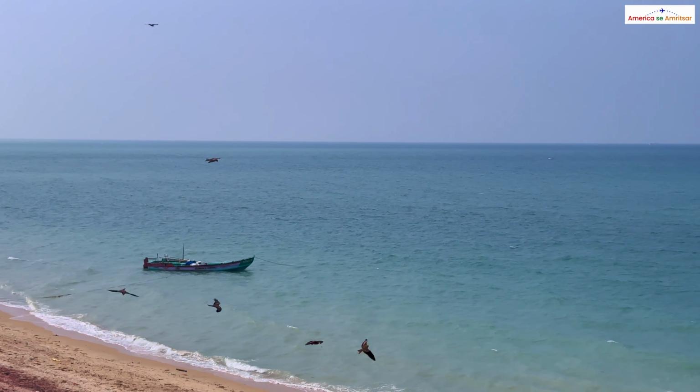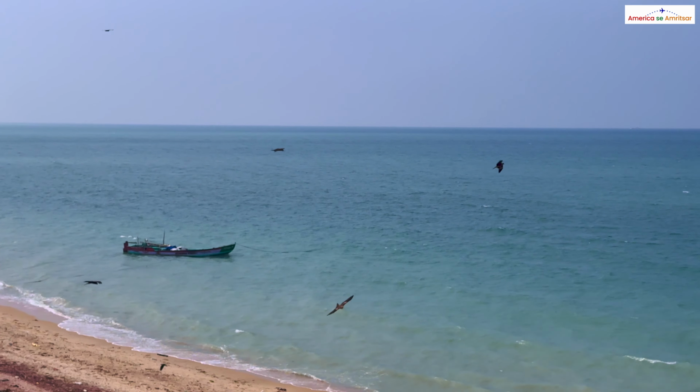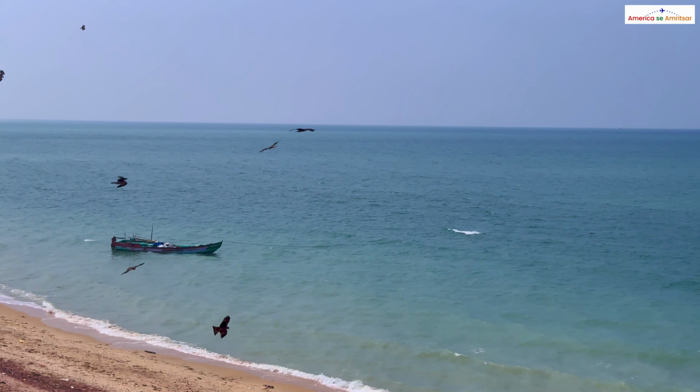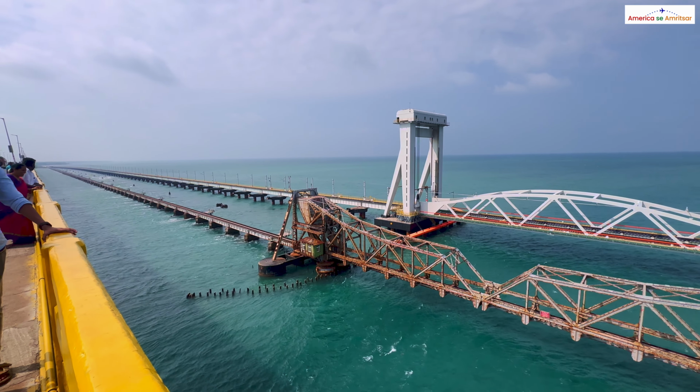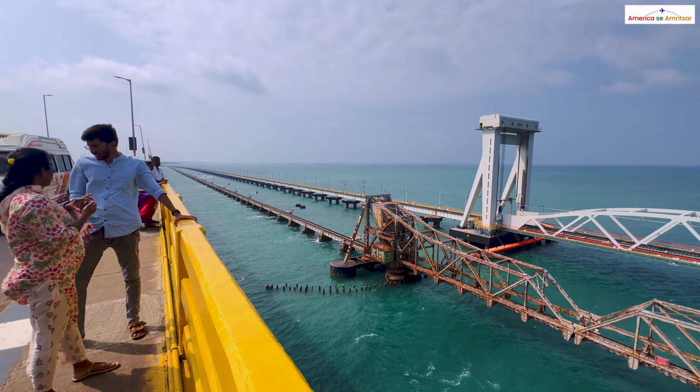The turquoise green waters. I never expected that the waters would be this color here in Rameswaram. Wow, this is almost like Maldives.